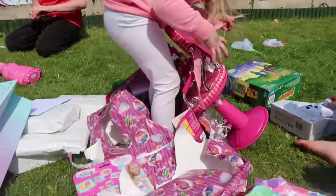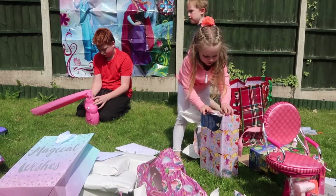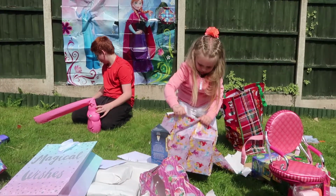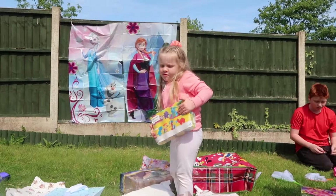Are you going to sit your dolls in that and do their hair? Yeah, me and you. Oh, for the thing? Yeah, I can do the hair. Yeah, me and you can do it. Wow. Isabelle, look at that. Wow. Oh dear. Give it to Mummy.